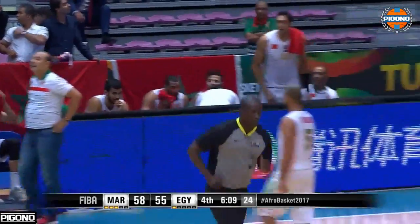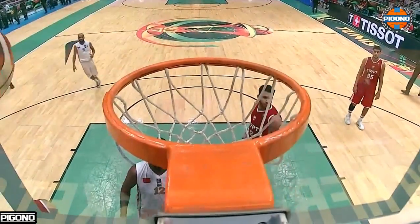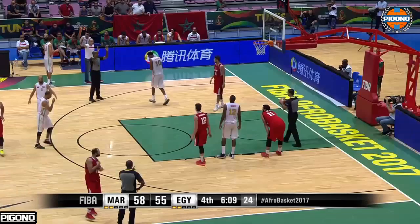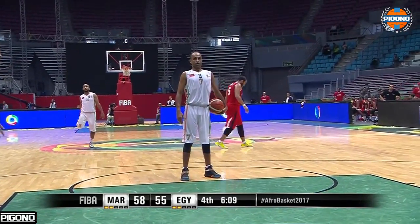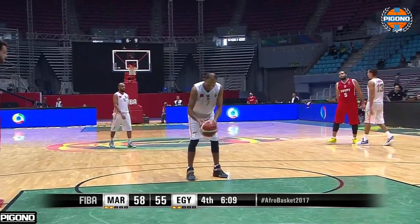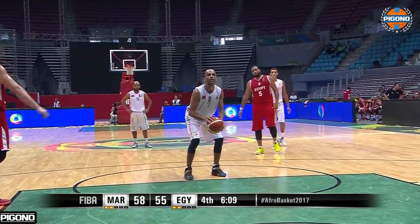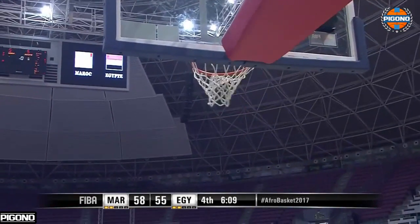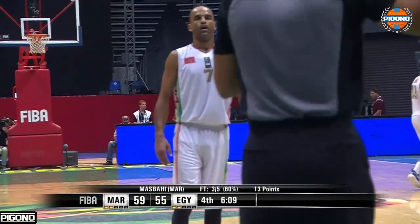Foul is called. Yeah, it has been a bit of a collapse defensively from the Egyptians. It hasn't been on a split line, and Al Maqsood had the line to drive, but they tried to replace it in the last minute. That's why they collapsed from the weak side, and open look for Zakaria Al-Mashbahi. He has so far scored 12 points, grabbed 4 rebounds, and is shooting 44% for the team.